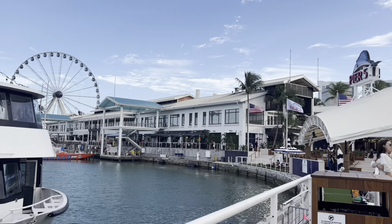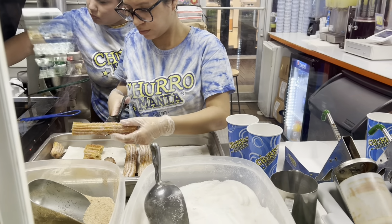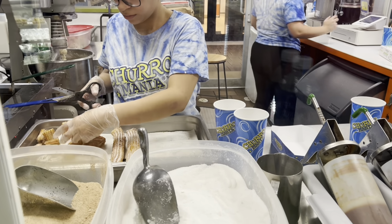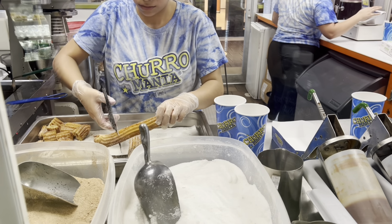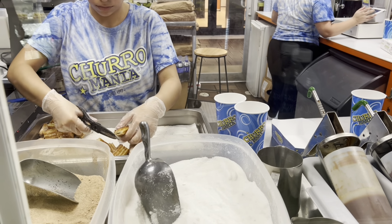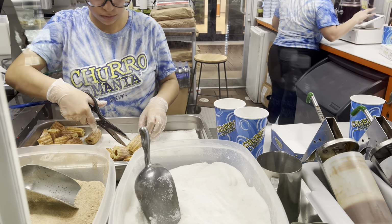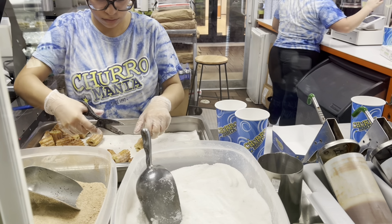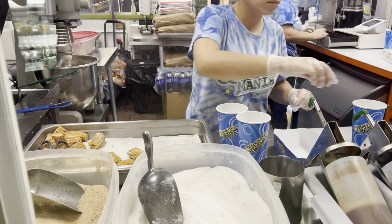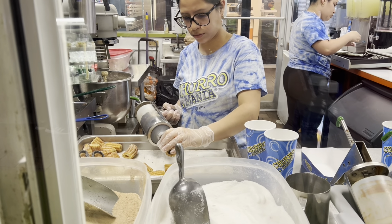This area reminds me of what we have here in LA, Redondo Beach Pier. Lots of shops and eateries. One of my favorite snacks, I love a churro, so I stopped here at Churro Mania and got me a chocolate filled churro. And I also stopped and picked up a few staples that you'll find in Miami, for example, empanadas, potato balls. I'll show you what those look like.